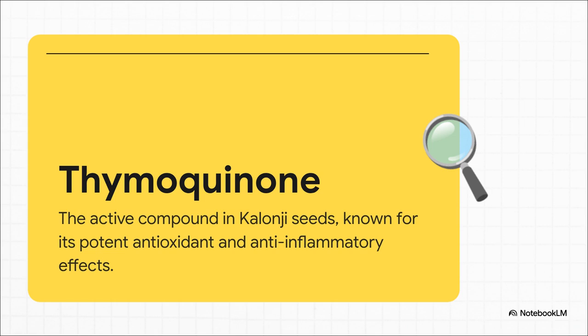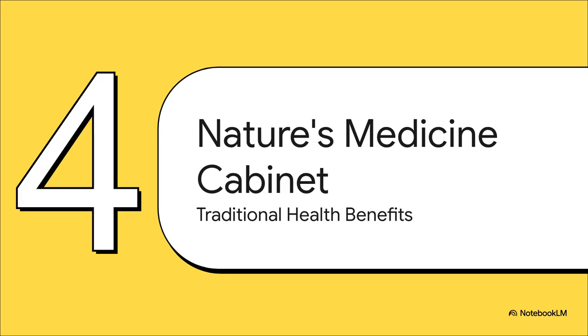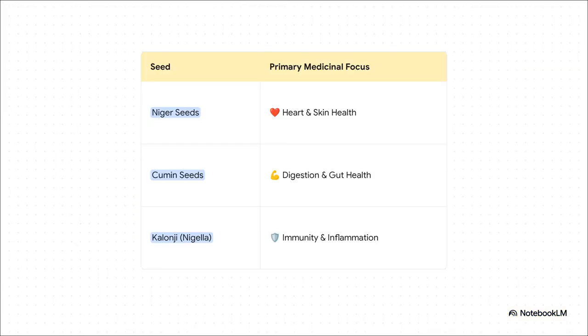world of medicinal plants. With all that great stuff inside them, it's really no surprise that these seeds have been staples in traditional wellness for centuries, right? So let's take a look at how each one carved out its own special place in nature's medicine cabinet. And this really breaks it down perfectly. Each seed has its own lane, its own specialty.